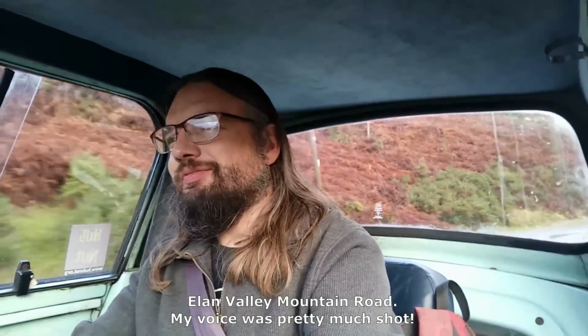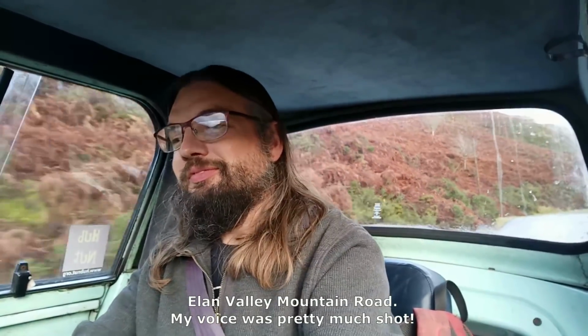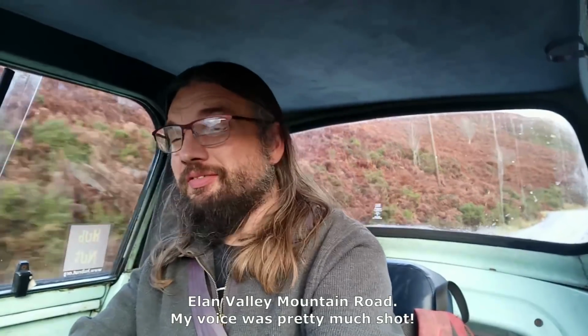Seriously struggling over this Ella Valley Mountain Road again. We're doing almost 20. I wonder if you can do a hill start here, and I wonder if that resets the gearing back down. No, apparently not. No, she will do the hill start, clearly.